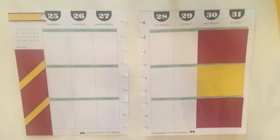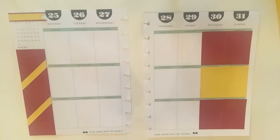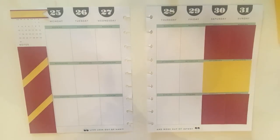Who is having a mild form of cardiac arrest right now? Just me? Just me. Because I could leave it like this and I feel like people would know it's Harry Potter already. Okay, I'm a little dramatic, but nothing new there. Everyone knows that. All right, let's move on. I am going to work on my washi. No, not my washi. Actually, now we're going to move on to my stickers.